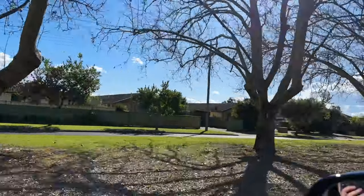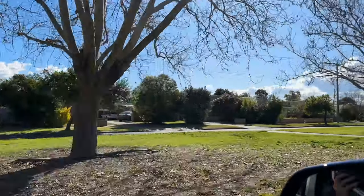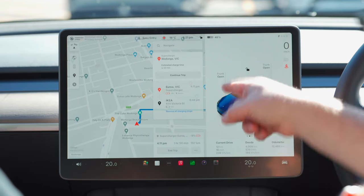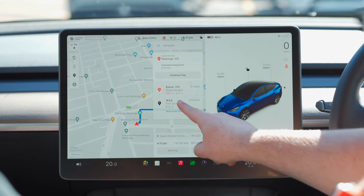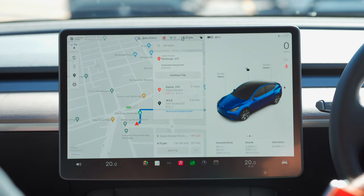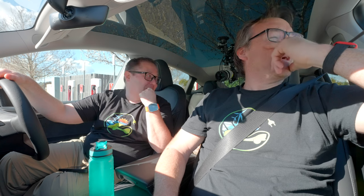Cool, so we've arrived at Wodonga Supercharger. It's saying the estimate is that we will charge for 20 minutes here. If we didn't charge here, we would arrive in Euroa with minus 9% and we would need to charge for 30 minutes. Not sure how that works. But yeah, so we're going to plug in here and then we'll charge up.